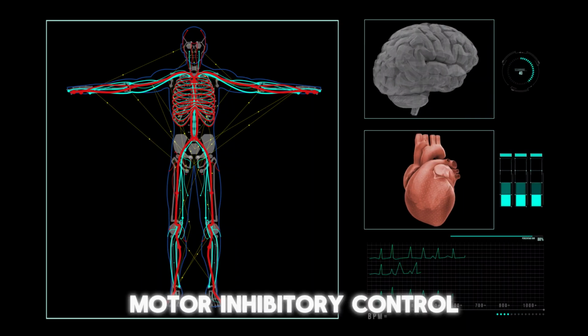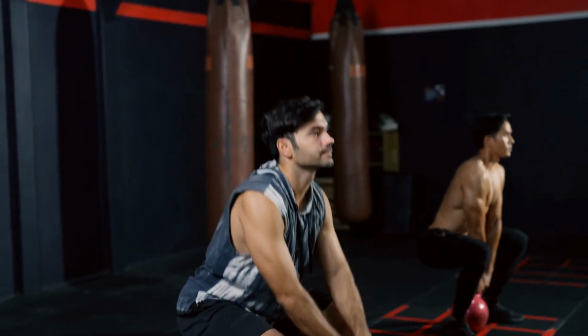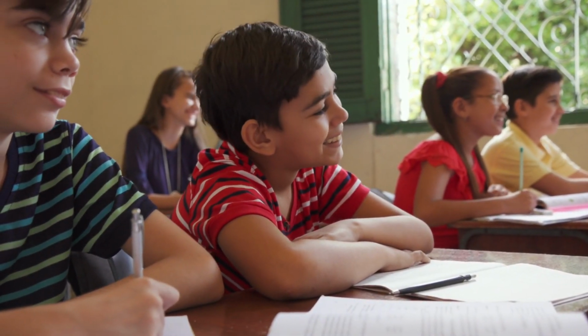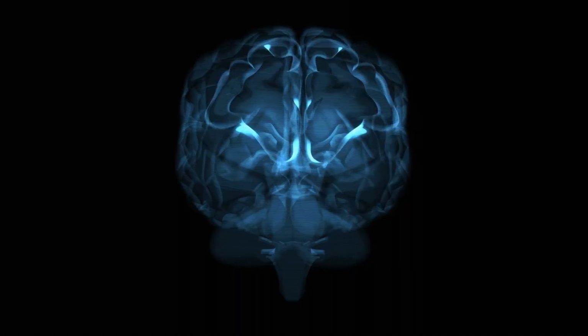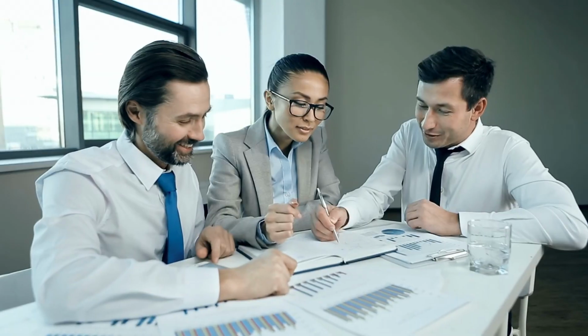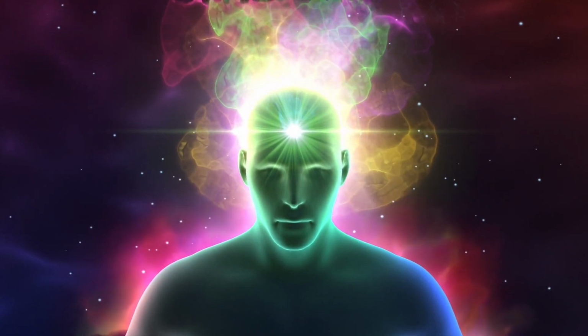And lastly, motor inhibitory control. This is your ability to keep your body in check, even when every fiber of your being is screaming to move. It's like staying glued to your seat in class, even when boredom threatens to send you into a fidgeting frenzy.